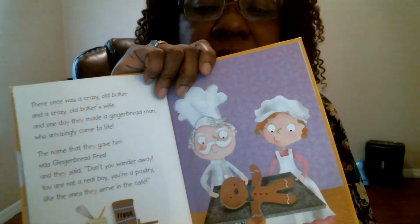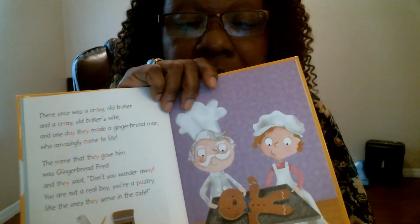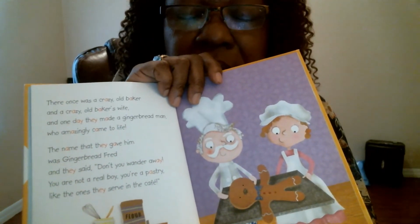So this is the crazy wife and the crazy baker. They made a gingerbread boy, and when he came out of the oven, he was real. They're like, "Whoa, where did you come from?" And they told him, "No wandering around, because you're not real. You're like a cookie. So if you're like a cookie, you're not real."